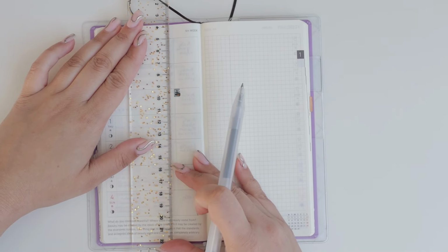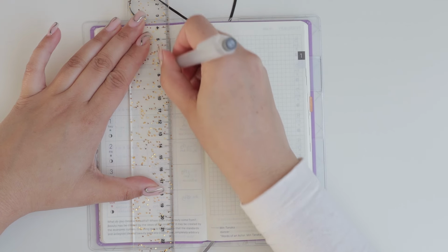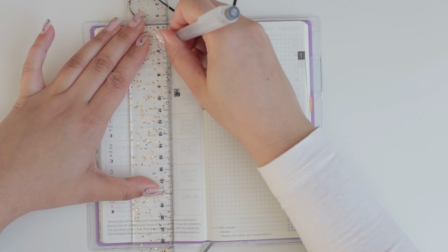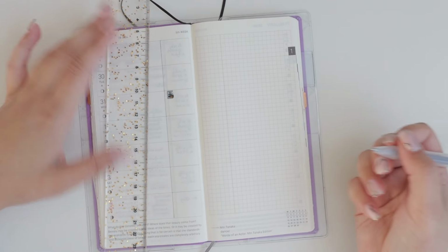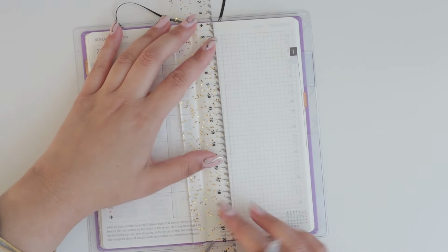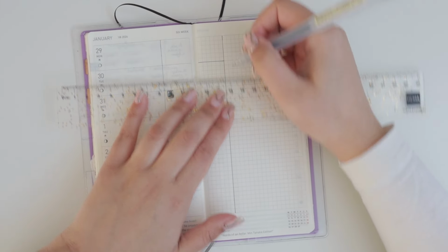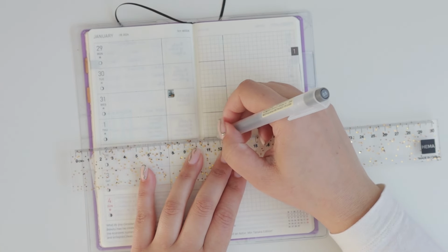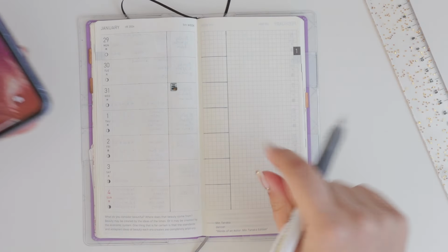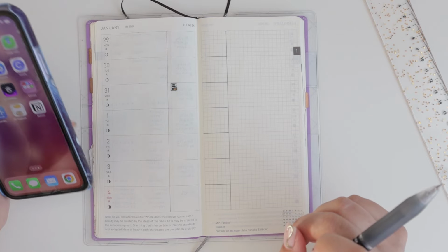I keep it really simple these days, and I've been using more stickers to make it a little more aesthetically pleasing for myself because it motivates me to really use my planner. And yeah, I need to make these boxes over here that I always use. Dividers done. Now I have to check my appointments in my Google Calendar.